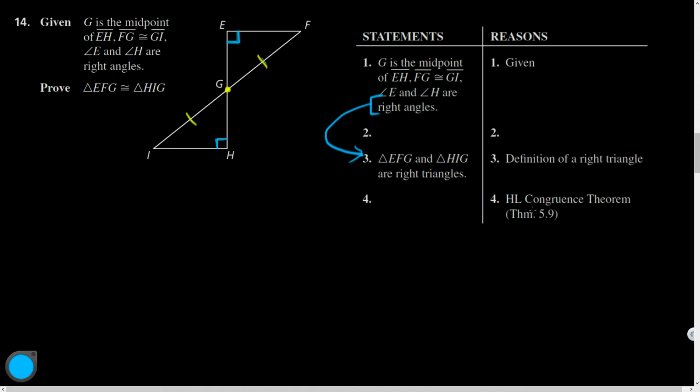Nice. Okay, so it looks like I'm aiming for hypotenuse leg. Right now, which do I have? Do I have a hypotenuse or a leg for congruence? These are hypotenuses, right? And I know that because the hypotenuse is always opposite that right angle. That's a nice little fact there for you. Hold on to that one. So I've got the H's. I'm looking for some legs. Which legs can I show congruent? GH and EG are congruent?